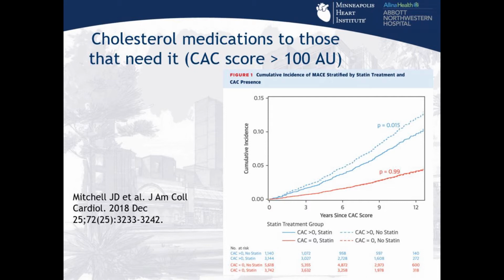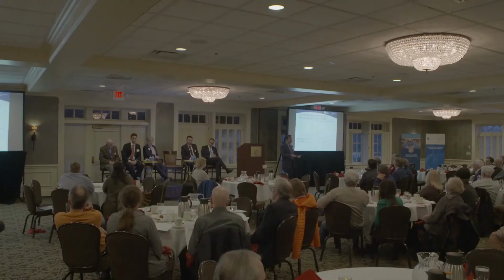So if you have 0 calcium, it does not matter whether you take it or not. Taking cholesterol medication does not make a difference in terms of your risk. Versus if you have a calcium above 100, it would make a difference to take the cholesterol medication. So we should not give cholesterol medication to everybody, but it should be applicable to who has disease. And now we can tell who has disease or not.